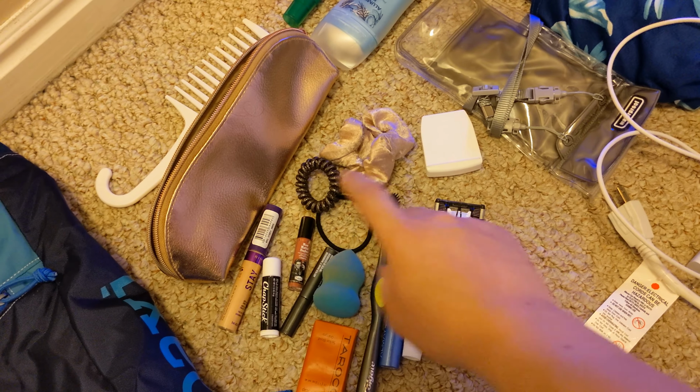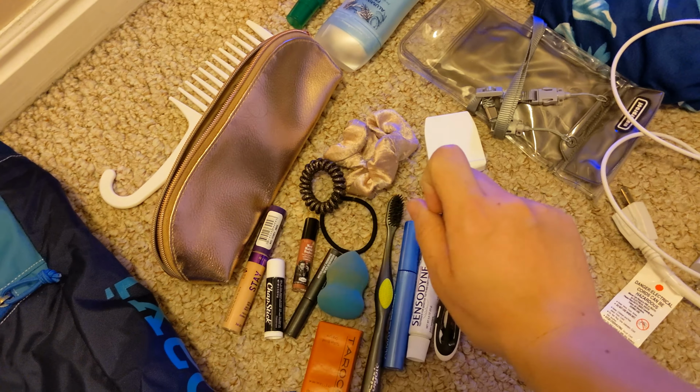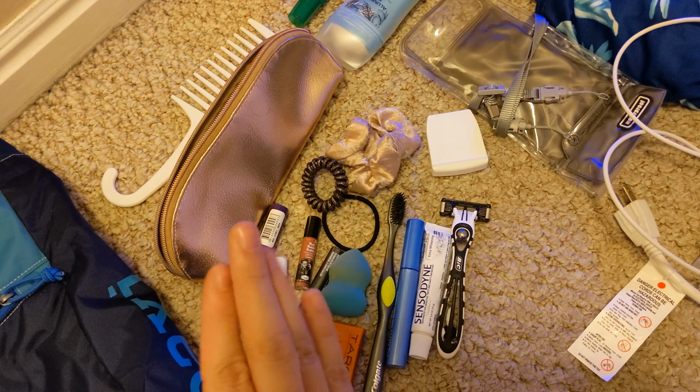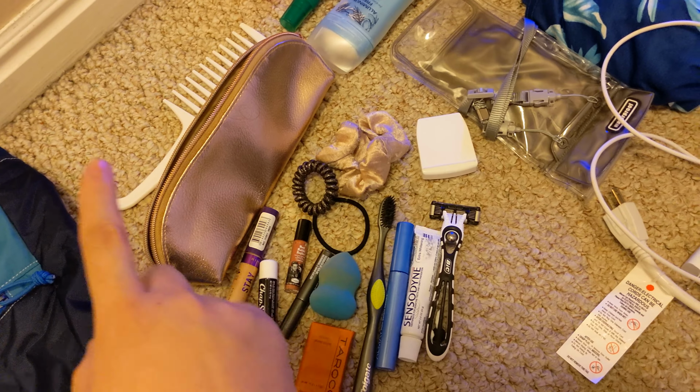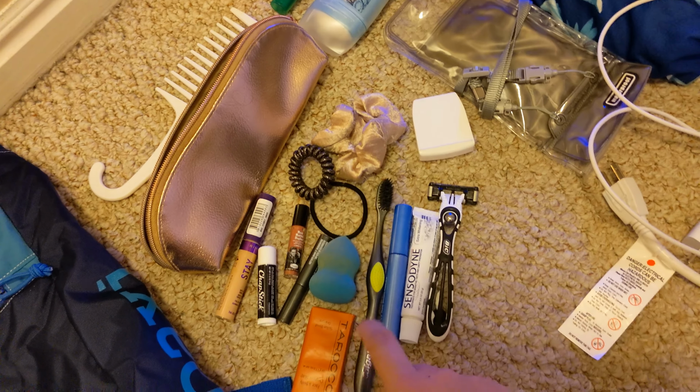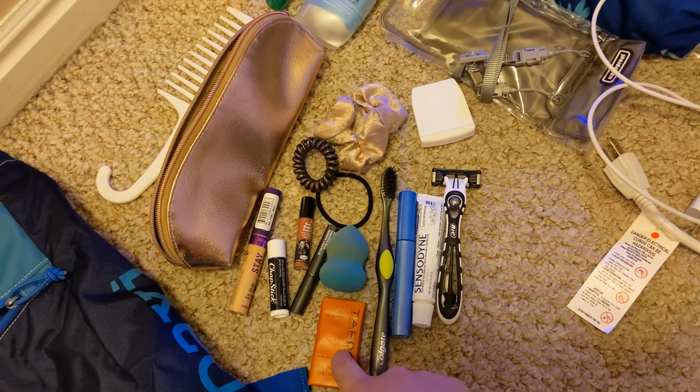A couple scrunchies. I have a brush or a comb over here. And I have curly hair, so I don't necessarily need to brush my hair every day. So this is more just an after-shower type thing. And then some floss over there. And then just a little mini bar soap.